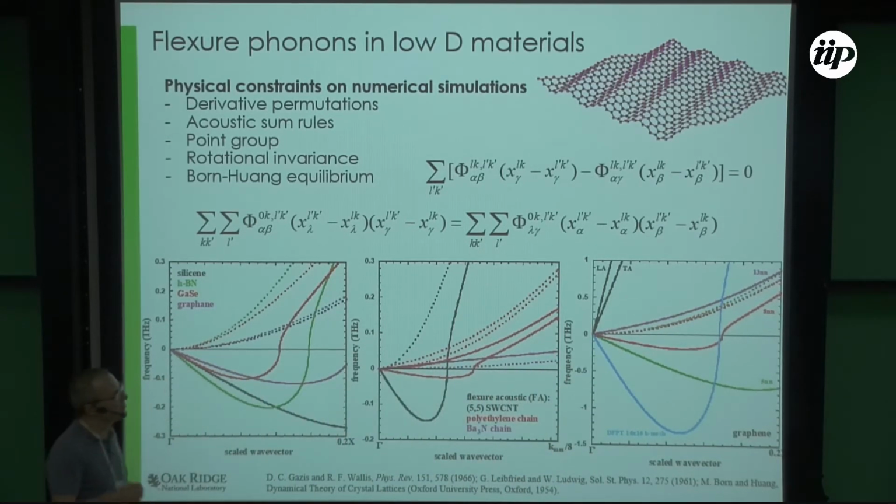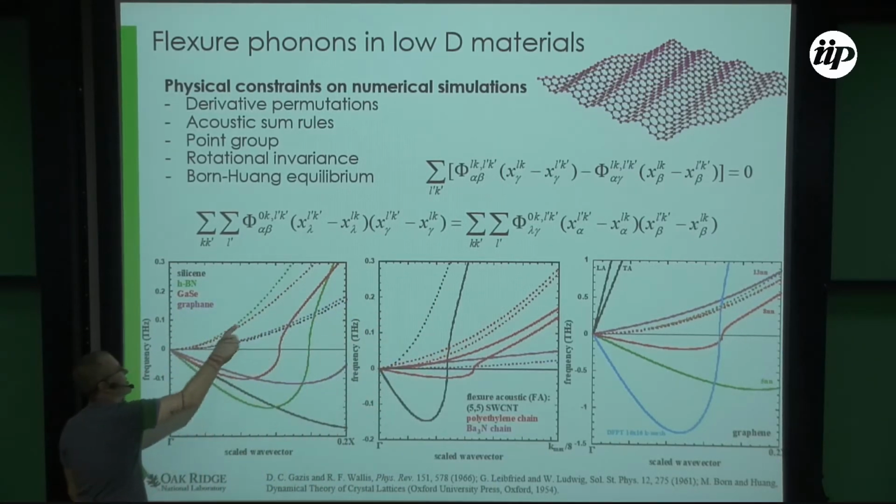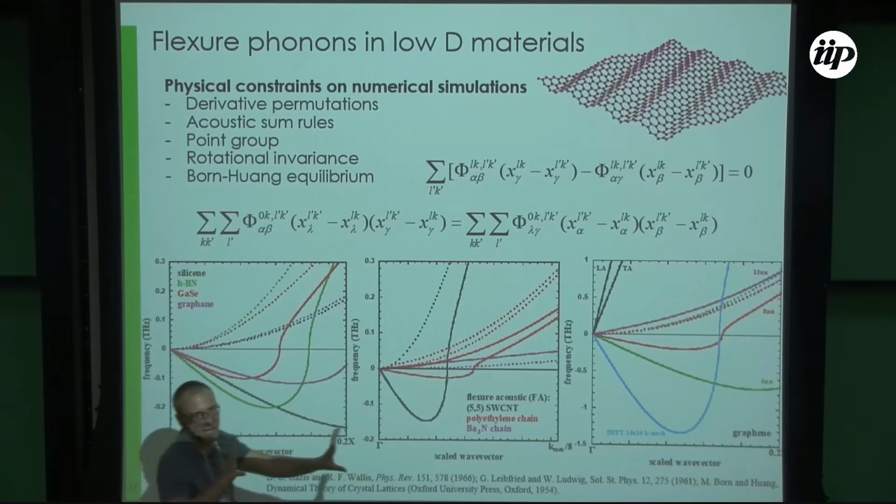But what I find that always works is when I apply these two conditions to my force constants, I get beautiful quadratic dispersion, and it goes to here. Now, at really low frequencies, sometimes I still have issues. But I think that's just a numerical issue diagonalizing the matrix.